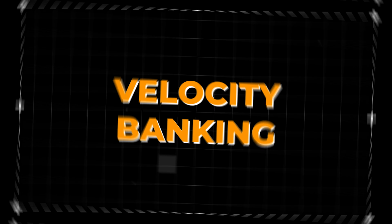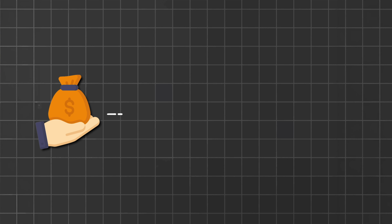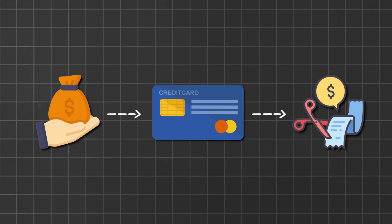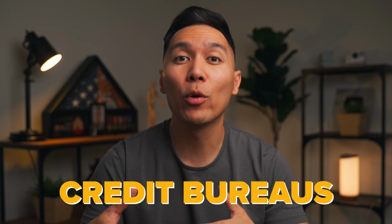The next strategy to lower or hide credit utilization is by using a method called velocity banking. In a nutshell, it involves putting all of your income towards paying off your credit card debt, then putting any other expenses back on that card. By timing it correctly, you can lower your credit utilization when it reports to the credit bureau. So the goal is to keep the statement balance as low as possible before it reports. So for the next 30 days, your credit score will actually look better than it actually is.